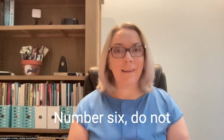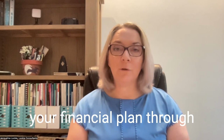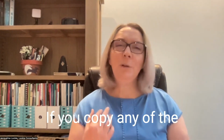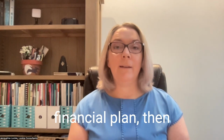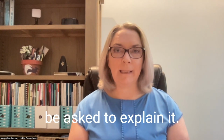Tip number 6, do not plagiarize. The CISI will run your financial plan through plagiarism software. You'll be sent a financial plan as an example. If you copy any of the paragraphs out of that financial plan, then your financial plan assessment will be returned unmarked and you will be asked to explain it.